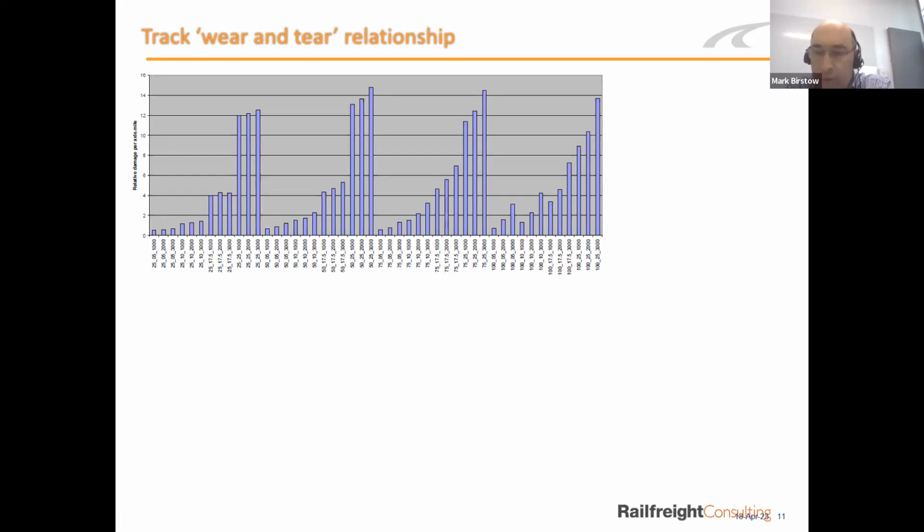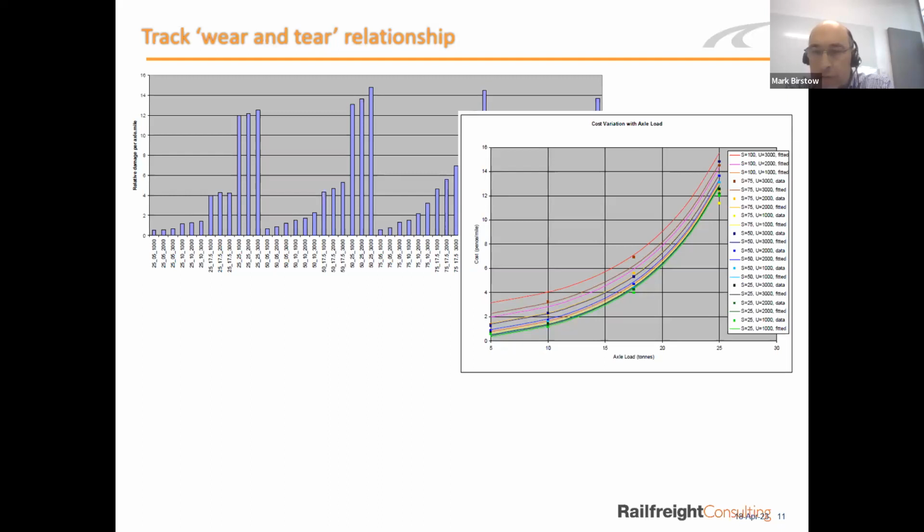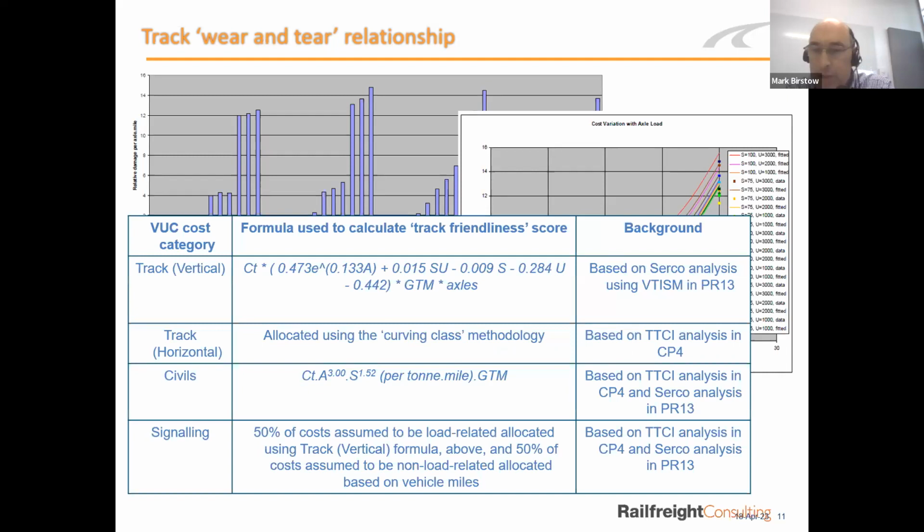So those relationships were then all put together, and a series of mathematical functions were fitted to them so that we could interpolate between those and determine what it was for any vehicle. These are the relationships which we now use for determining each component of that variable usage charge. If you look at the track one, the vertical component of track, there's quite a complicated formula, but it's a function of axle load, speed and unsprung mass.